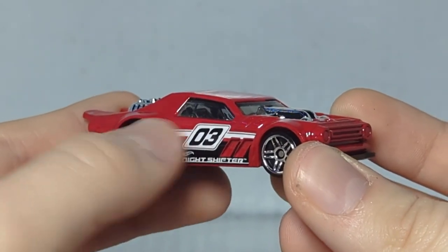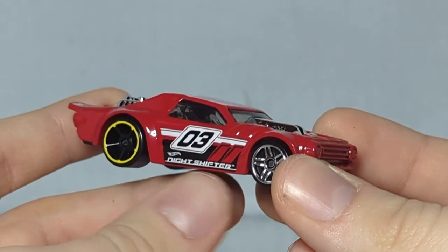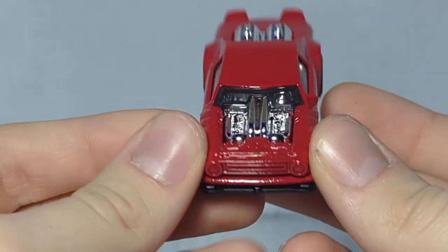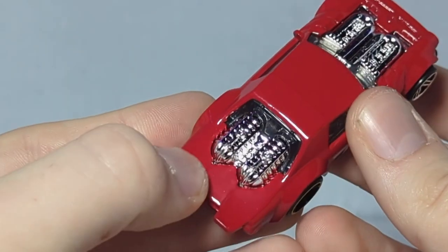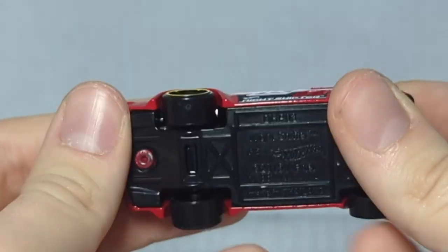Side panel says 03 in this white box right here. We got a white stripe, black stripe down here, Hot Wheels and Night Shifter written right there. This side is exactly the same but mirrored. There's nothing on the front end. On the hood, we have no hood. Instead, we just have this massive exposed engine. And in the back, we got these really cool turbo thrusters, or I don't know what those are. Nothing on the back or anything there.